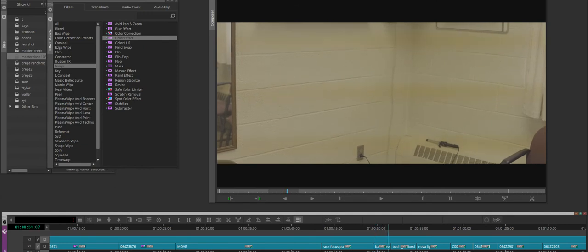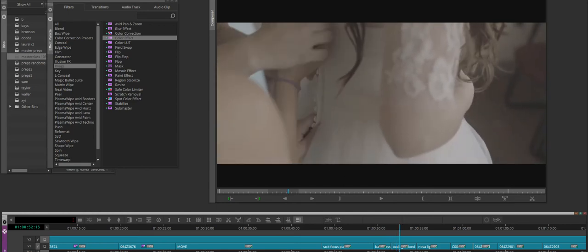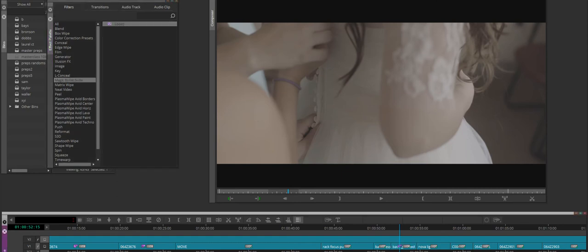So once we got the lights off, now you've got really soft, even light. Look how nice the light hits her hair. It hits her skin. It's not blown out. You can still see all the detail. And I'll just color grade this really quick so you guys can see.